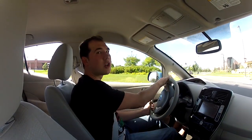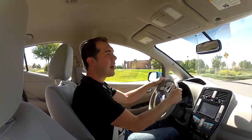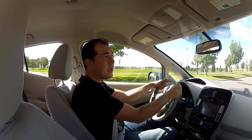And what is a quick charging station? It's a DC charging station that we call a fast charger. It can charge the battery on a Leaf that's depleted in as little as 30 minutes.